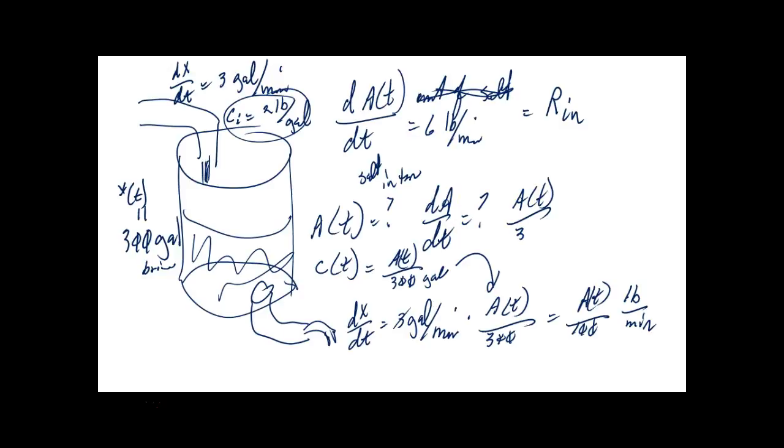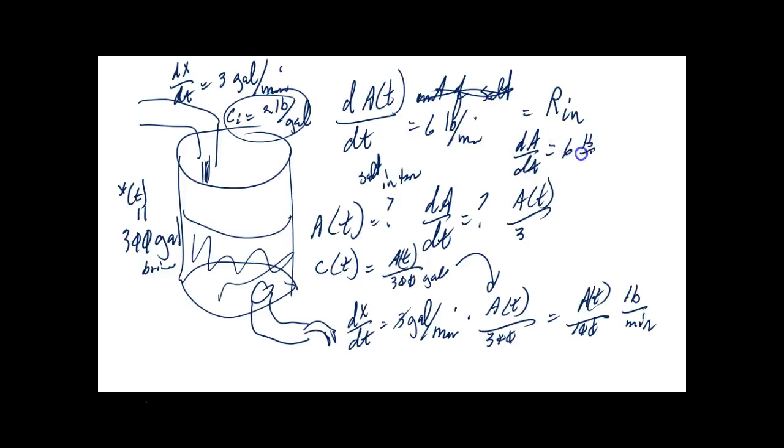The change of the amount, the net rate dA/dt, that we do not know, is equal to the rate in, which is 6 pounds per minute, minus the rate out, which is A of t over 100 pounds per minute. So there's the rate at which it's leaving. If you wanted to rewrite that, you have dA/dt plus A over 100 is equal to 6. There's your differential equation.